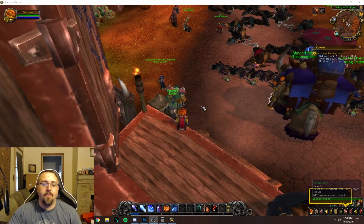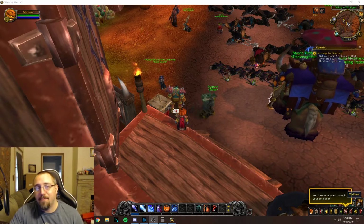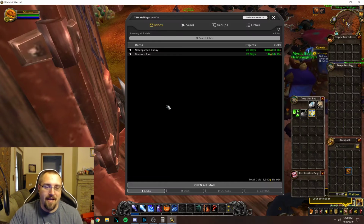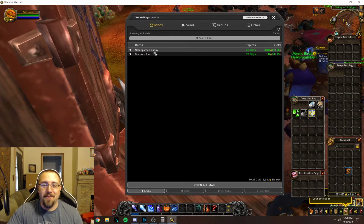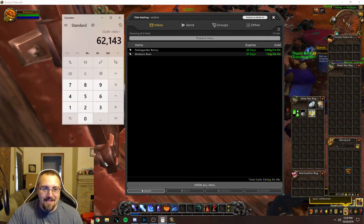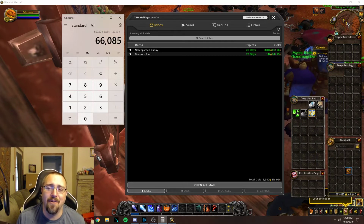Alright, guys, so we are on our last bank alt for everything. This is Toys and Pets horde side for the main alt bank, and 2 sales again, only 3,942 gold this time. See, we sold a Noble Garden Bunny and a Dire Horn Runt. That's going to be a little rough this week, especially for them. Only 66,085 gold for toys and pets, so they really didn't do well at all.